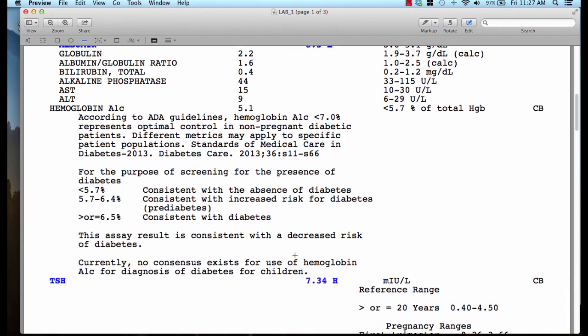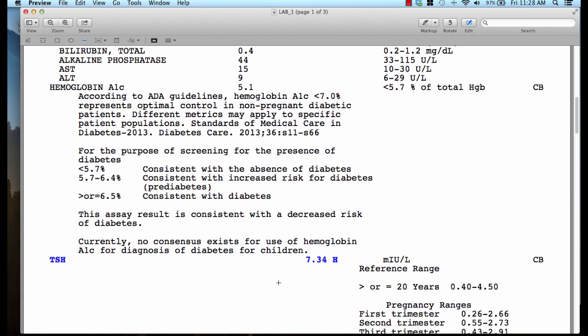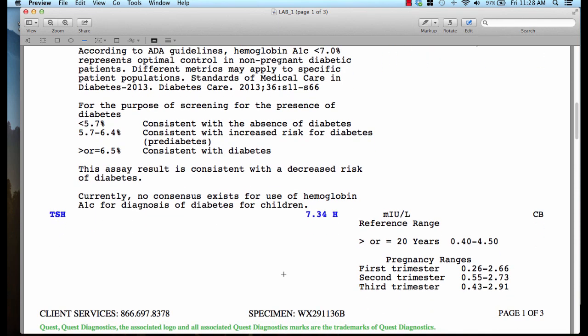And when we get to the thyroid, you see this is what's commonly looked at, TSH. 7. Medically, they want to see more around 3 or 4. It depends on the lab. I don't think there really is a consensus. But in the functional medicine world, we want to see around 3. So this is definitely high, which is technically called hypothyroidism.